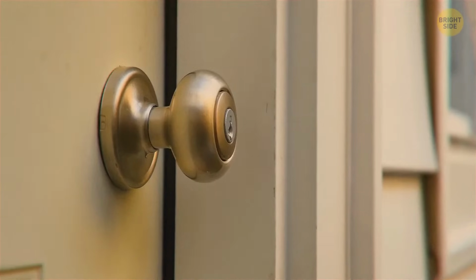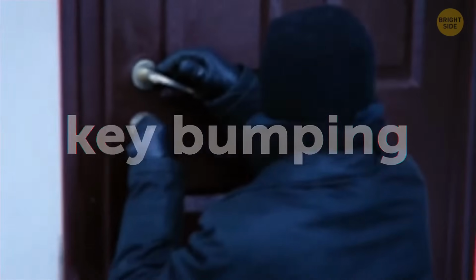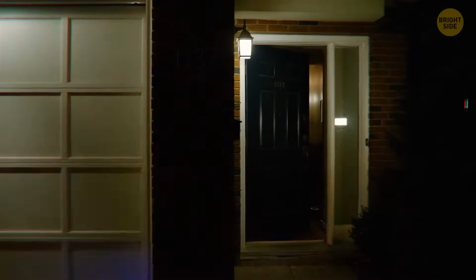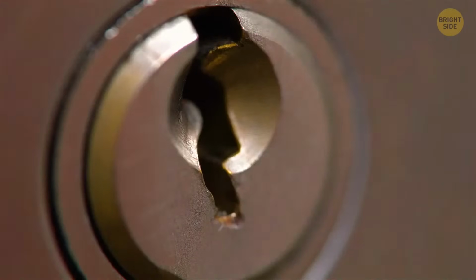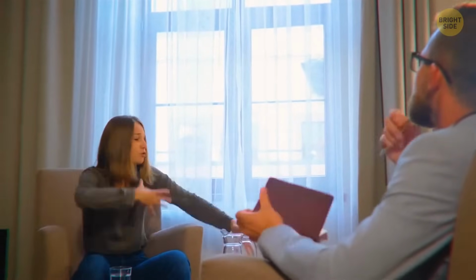If you see some evidence of key bumping, don't enter the house. Key bumping is a technique where burglars use a similar key made with a heavier metal than the pins to file down the pins on the inside of the lock. Plus, victims may encounter some problems while claiming insurance in such cases because this technique may leave no sign of forced entry on the outside of the lock. You're being robbed and you can't prove it to the insurance company. Sounds like a nightmare.